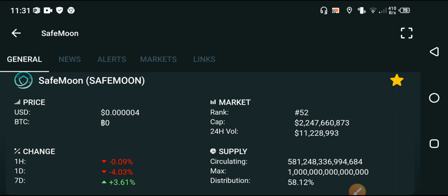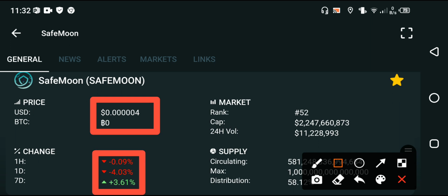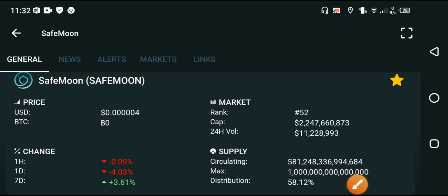I will tell you. Now, the latest price of SafeMoon in the market is 0.00004 USD. That is the current latest price of SafeMoon. On the other side, if you look at the price changes of SafeMoon, the last 1 hour and last 1 day are negative. In the last 1 week, the price is positive, my friends. The last 1 week is positive and the previous change is negative.